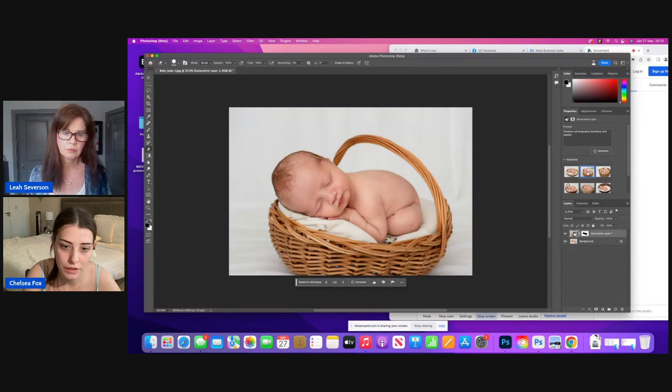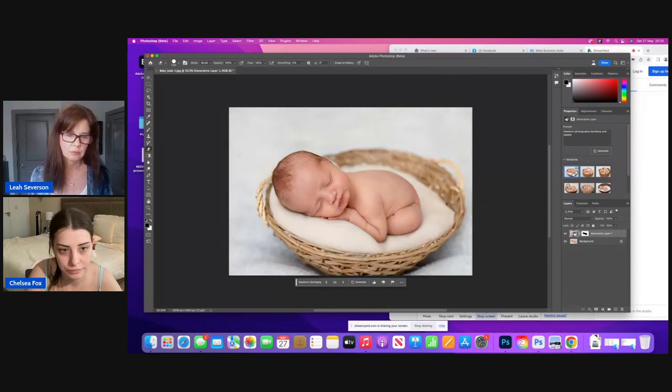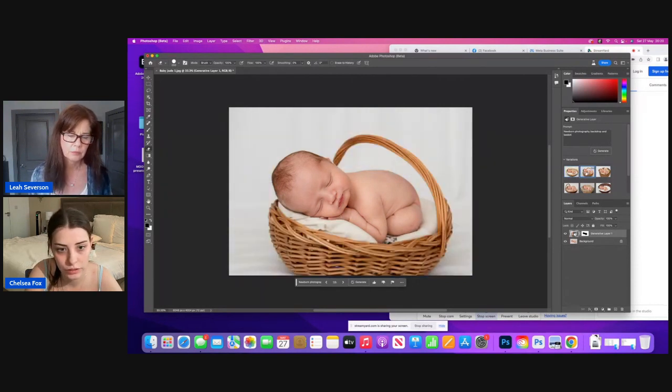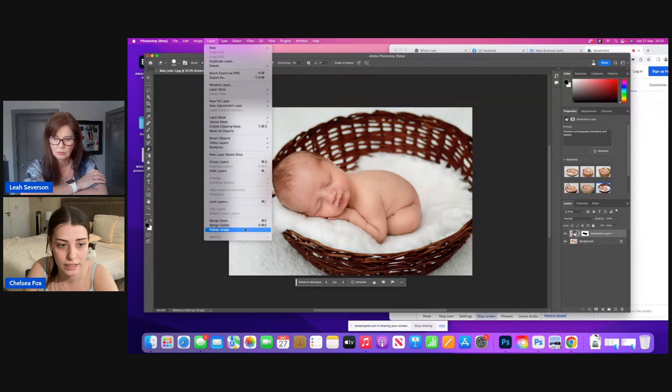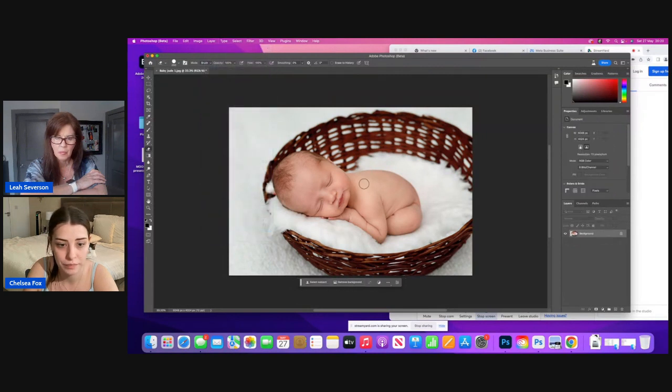So some of them, even if you feel like something doesn't look right, for example, just quickly, if you didn't think that the body shape looked right or it cropped it out a little bit, I'd go into layer and then I'd go into flatten image. And that takes it back to its original form.